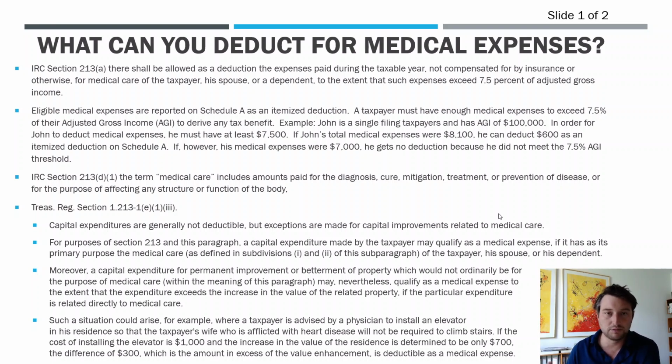Okay, so now we've got the background here. Let's get into what is a medical expense and how this works for capital improvements. So under 213(d)(1), the term medical care includes amounts paid for the diagnosis, cure, mitigation, treatment, or prevention of a disease or for the purpose of affecting any structure or function of the body. Now, if you look at Section 213(d), there's a couple other items in there like health insurance premiums for self-employed persons and things like that. But in this case, we're just looking at the first definition.